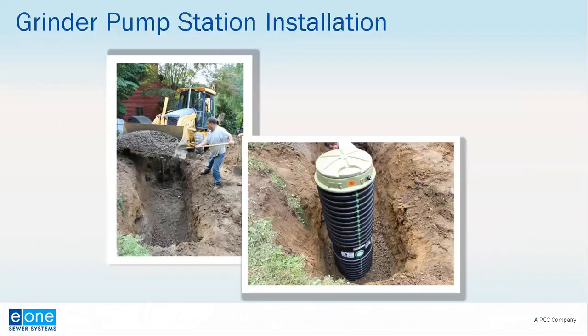And this shows a little bit of what it's like to install one of these stations. As you can tell, as I mentioned, just a small backhoe is all you need to install these grinder pumps, and the trenches are minimal, relatively speaking. There's not a lot of excavation taking place here.